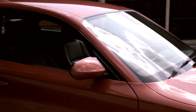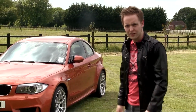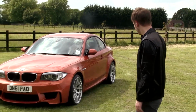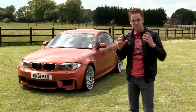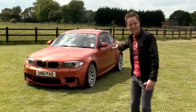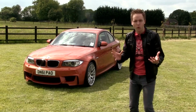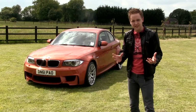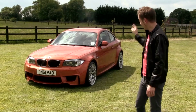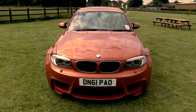You know, when this car first came out, I read quite a lot of press to say that it didn't look very good. For me, the best part of this M Coupe are those flared arches. For me, this car justifies the 1 Series' very existence. And if you ask me, that car was designed to wear the M badge.